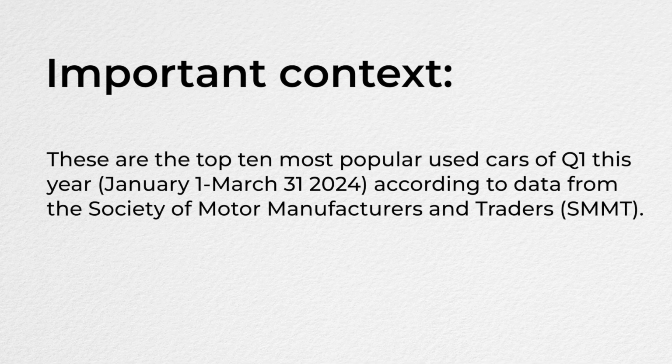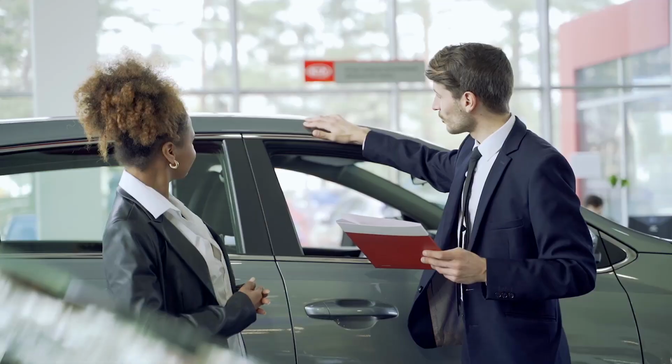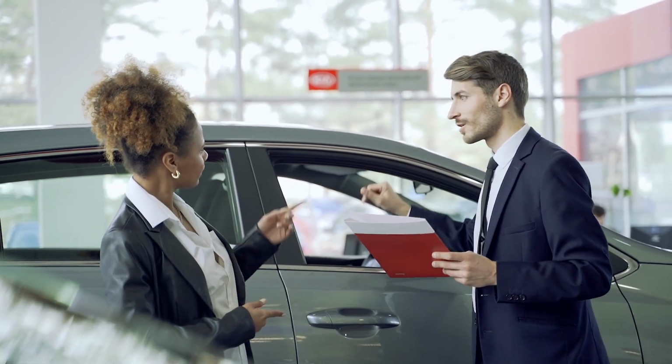Just quickly before we get into the list, here is some very important context. So these are the top 10 most popular used cars of Q1 2024, although it is worth noting that they are also the 10 most popular used cars of 2023, just in a slightly different order, so the chances are they're probably on your shopping list.